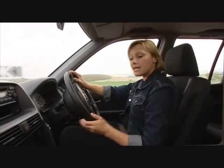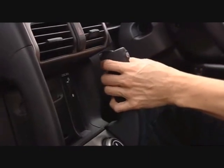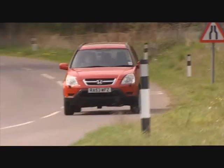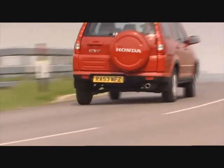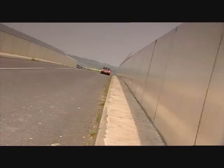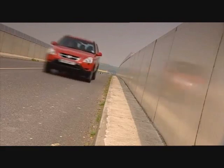Computer game fans will love the design of this handbrake. It's exactly like a joystick. The 2-litre engine is responsive and willing, as is the chassis, but the front tyres could do with a bit more grip when cornering hard.